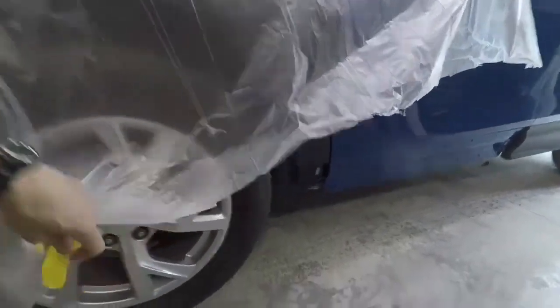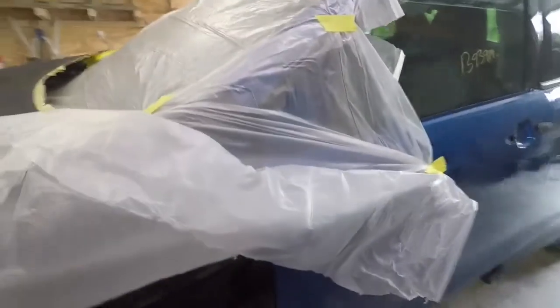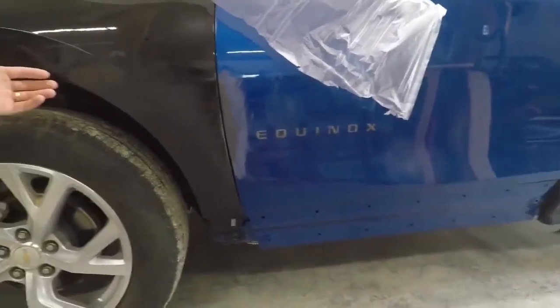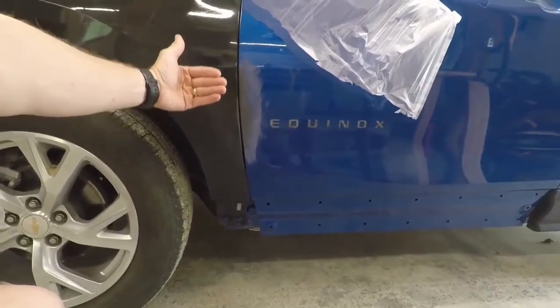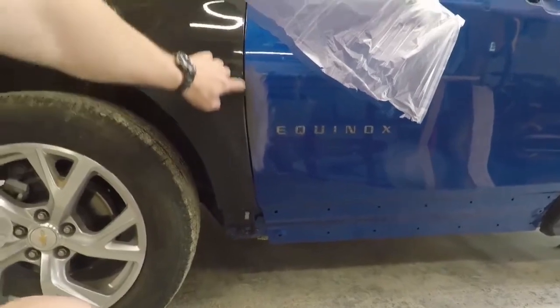The fenders are off the donor car. As you can see, they're in good shape, both sides. This is probably typical in an accident, but the fender on this side got shoved back when it hit the deer, and I think from the driver opening the door, it kind of scuffed the paint a little bit on that front edge.